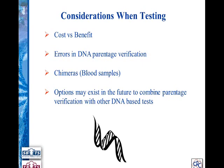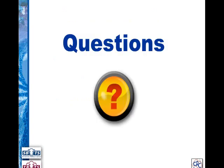And the last one we've already talked about, but I think the real future with this parentage verification in really improving that cost-benefit situation is to combine the parentage verification with our other DNA-based tests. So that really brings me to the end of my standard presentation tonight.